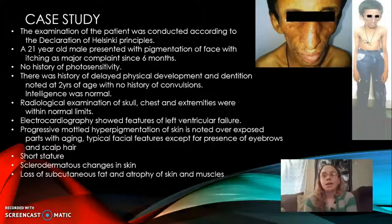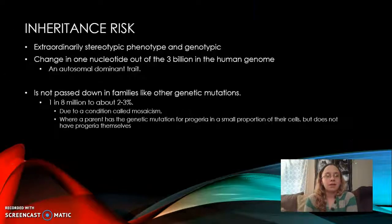In this case study, there's a 20-year-old male that showed signs of progeria ever since 6 months. It's rather interesting to look at this case study because, one, the average is 13 years old, and he's older than that. But also, you can see he's got similarities to everything that goes along with progeria. But the radiologist examined him, and his skull, his chest, and his extremities were within normal limits, although there were features of left ventricle failure. So he's got some similarities to progeria, but he also has some differences that aren't signs of progeria. So this was rather interesting to find.